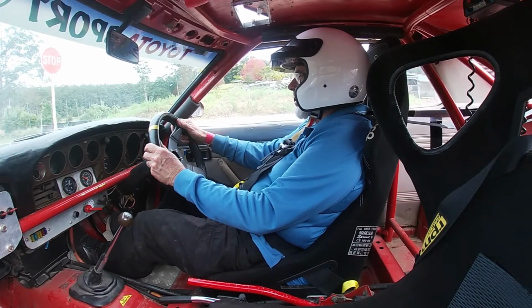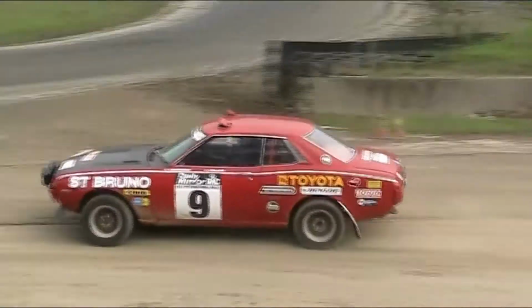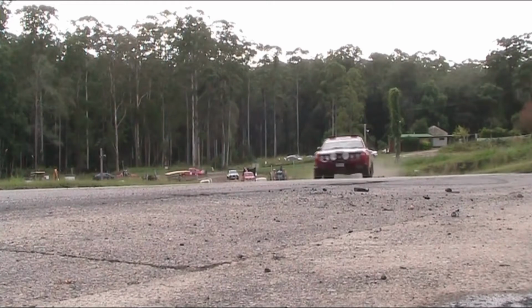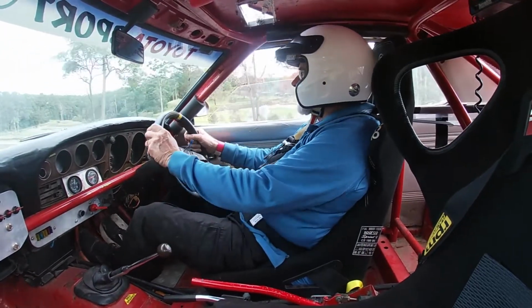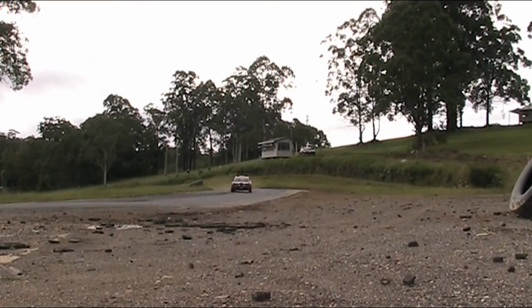Next up we have Brian in the Toyota Celica. Wonderful looking car, this one. Out of the pits he goes, heading up to the start finish line. Oh, listen to the revs on that thing. Sounds beautiful, I have to say. Turns through the kink and down to turn 1. Not using all the track there.